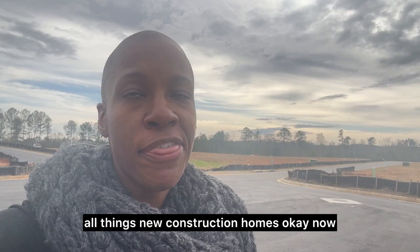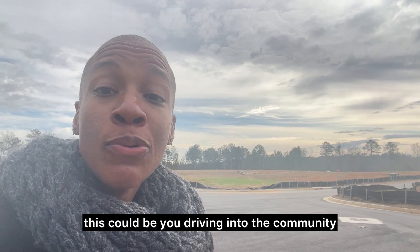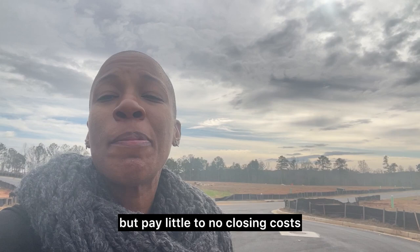Now, right now, you don't see anything behind me, but I want you to use your imagination because soon, very soon, this could be you driving into the community, you walking into your home. And remember, my goal is to help you, of course, buy a brand new home, but pay little to no closing costs and get you the best interest rate possible.